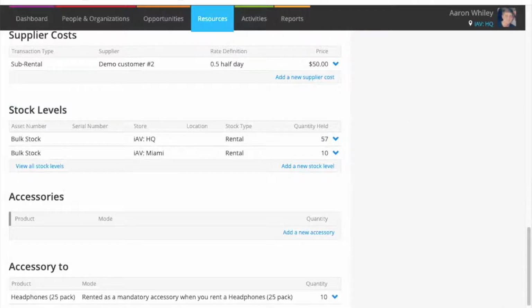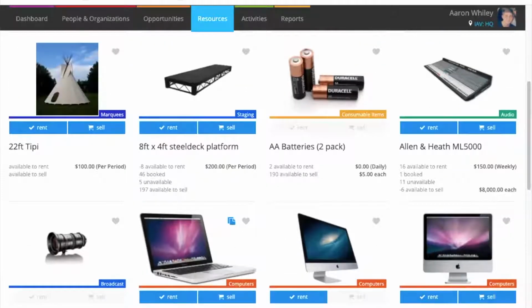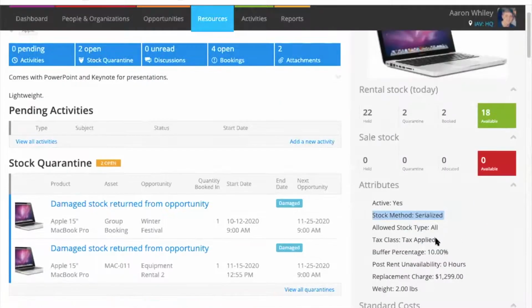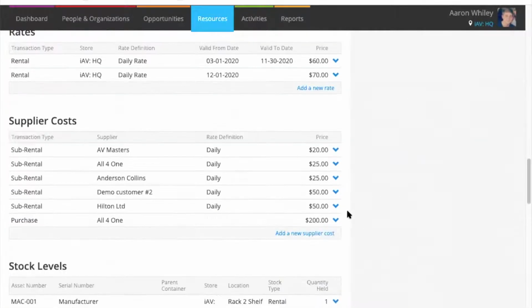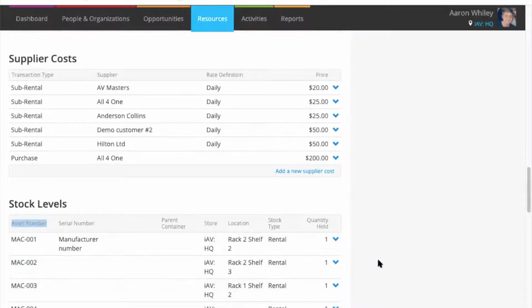But that being said, we do also have the ability to serialize products. I know this particular MacBook Pro is a serialized product, which we can see down that right-hand side again. If I scroll down to our stock level section, rather than having just the quantity that we own, what we actually have here are individual asset numbers. These are barcode numbers. We call them asset numbers in Current RMS. This allows us to individually track each asset wherever it is across the life cycle of a job.